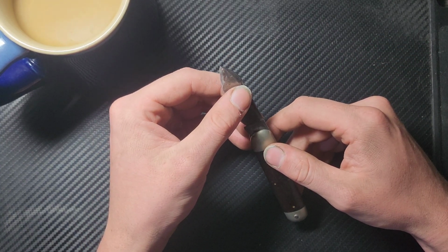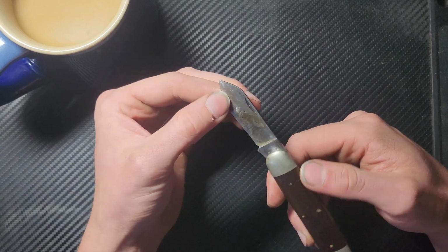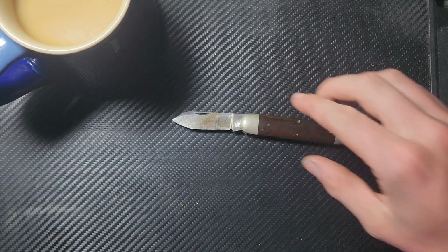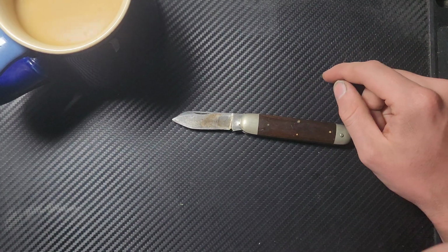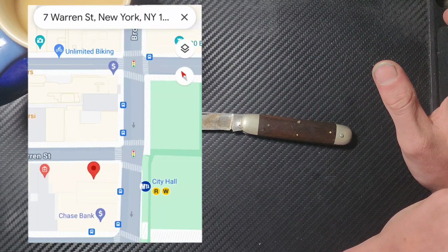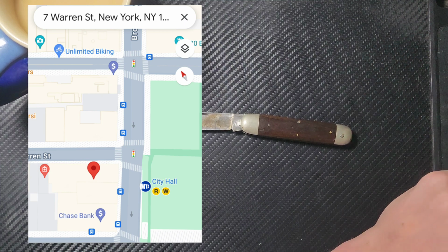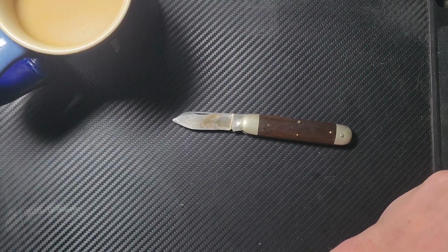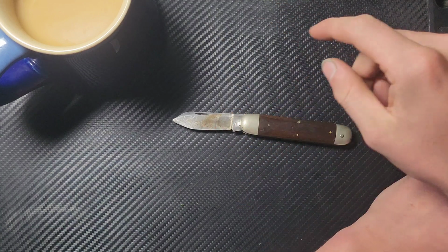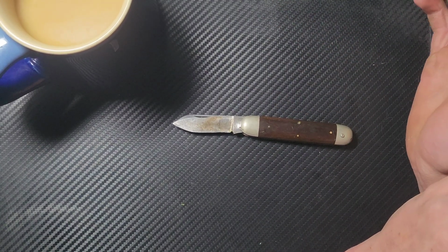Ulary. I'm gonna go with ulary. Ulary was a small shop in New York. It was 7 Warren Street, New York City. It's actually directly across from the mayor's office, the town hall, which I think is kind of interesting. City Hall, not Town Hall. It's directly across from City Hall, which I just think is a very interesting spot for it.